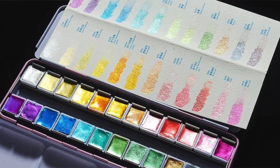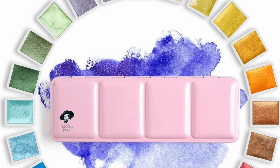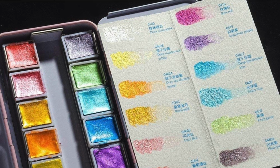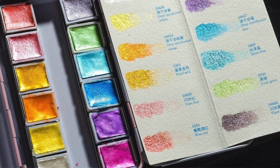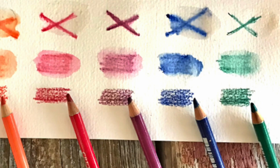Next thing is probably one of my favorites, and it's metallic watercolors. These do come in, at least the brand that I've bought, which is the Paul Rubens set of metallic watercolors, cake form, little palettes full of the color. But this is great. This is a fun one for any artist. It just adds a touch of sparkle, a touch of shimmer to your paintings, and it's just a lot of fun to play with.